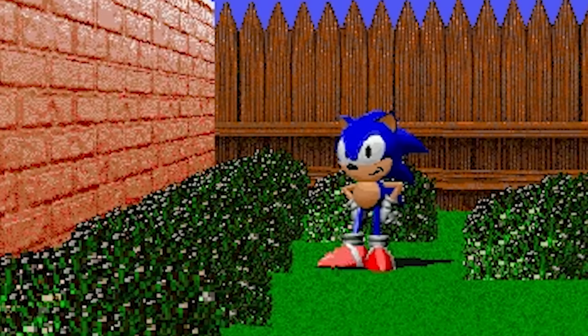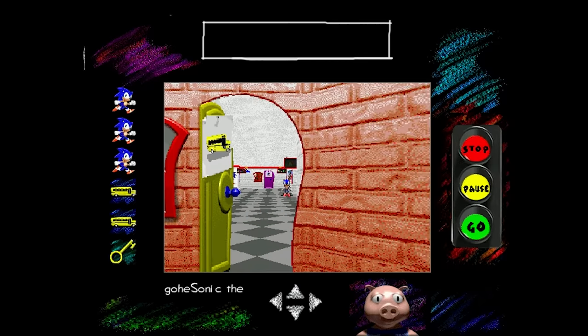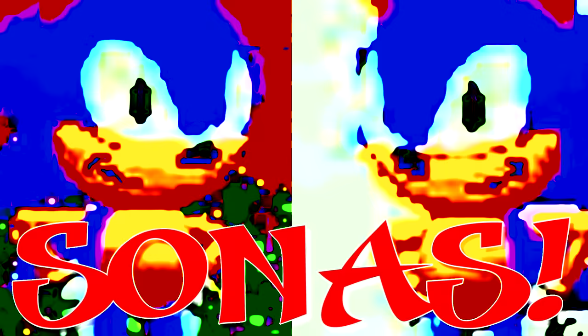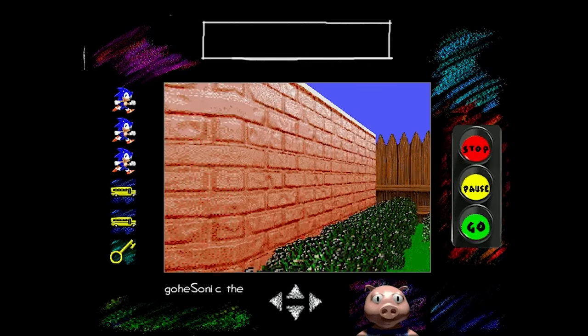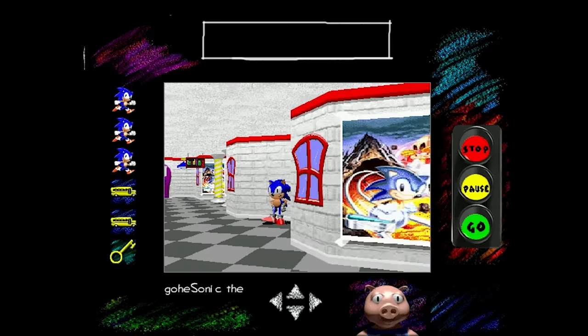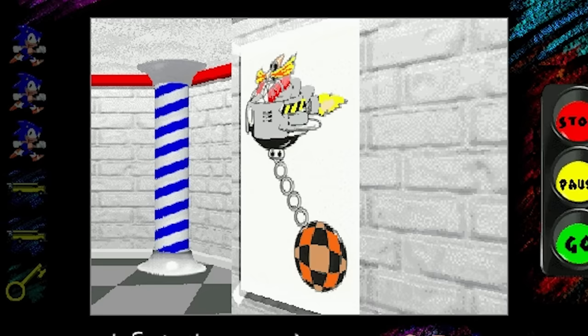there's two Sonics? Why is there two Sonics here? Why is there two Sonics? Sonics! Well, I take it back. It is still kinda scary, but I don't care enough to make a joke about it. I'm way too distracted with all these sweet MS Paint pictures on the wall.